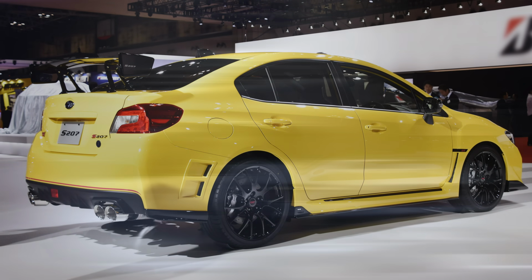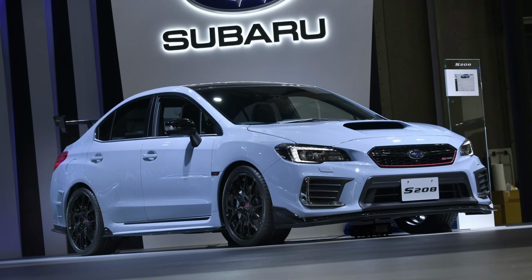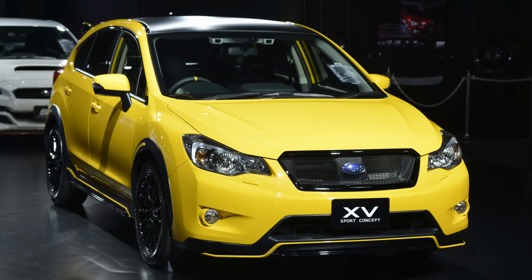Fast forward, over the years, STI starts producing lots of home market cars, all cars that here in the United States, Subaru enthusiasts would pine after. There was the 207 and the 208, and they also made special editions. Heck, they made a special edition Crosstrek. They kind of made special editions of everything, and we never got those.